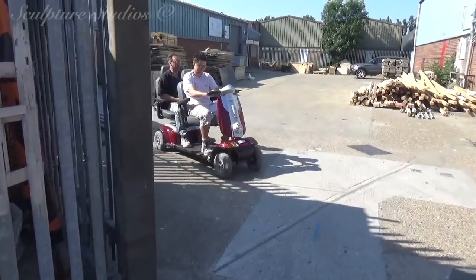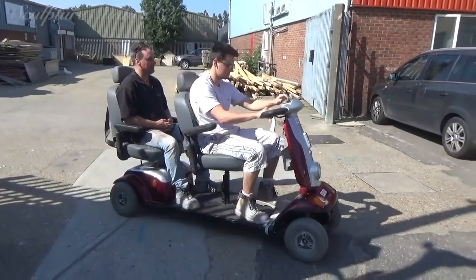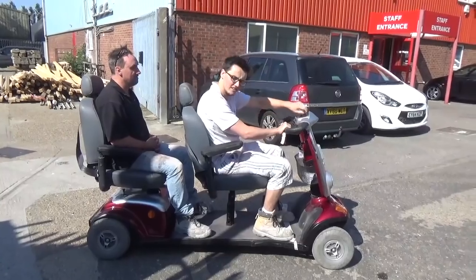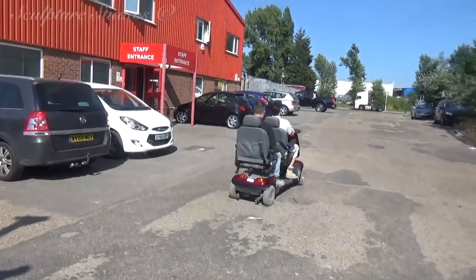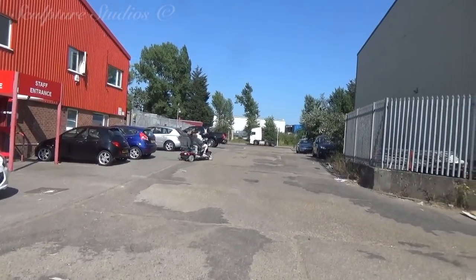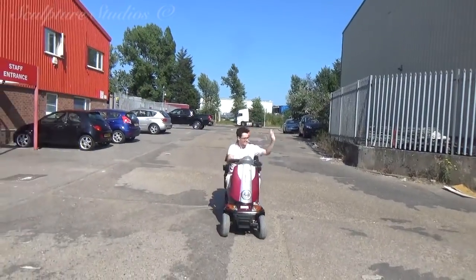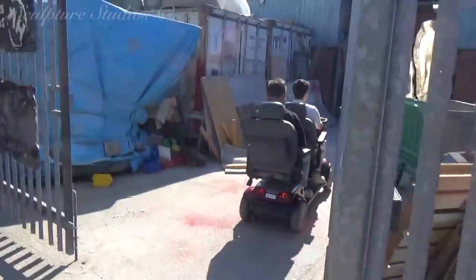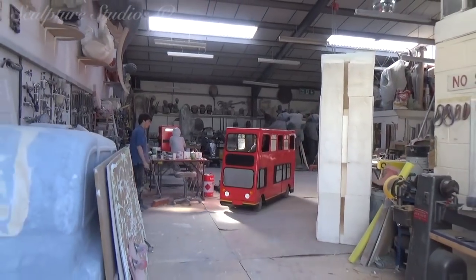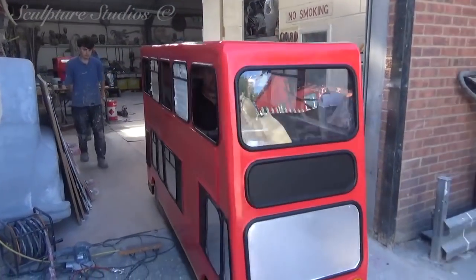Here we are. Slow and steady wins the race. Well, once that bus is on, it's not going to be going very fast, is it? If that's the top speed. Oh no, is that a turbo barbecue? Punch it. Nice and quiet, isn't it?